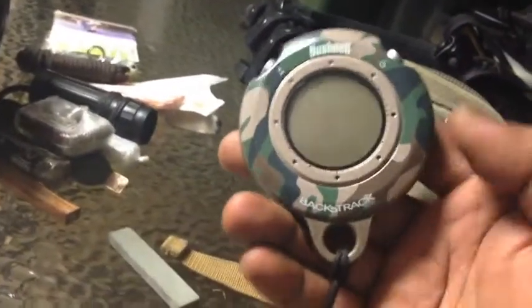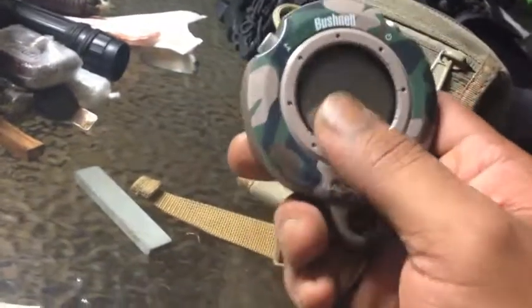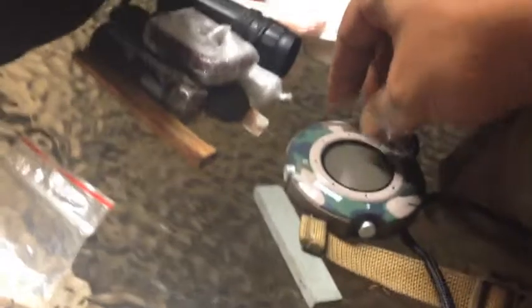Navigation. On my PSK, I have a Bushnell Backtrack. Now my navigational skills aren't the best, I guess. So I rely on this and some navigation knowledge to get me around the bush.